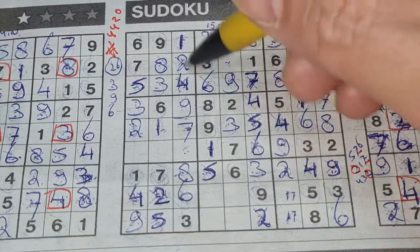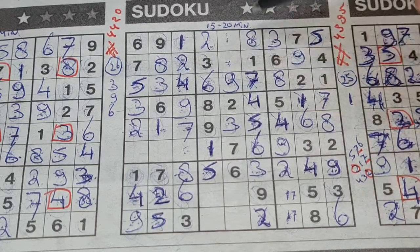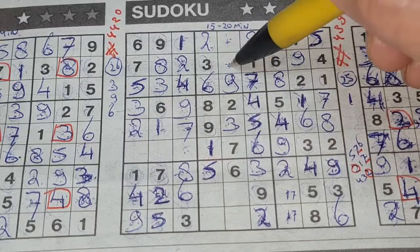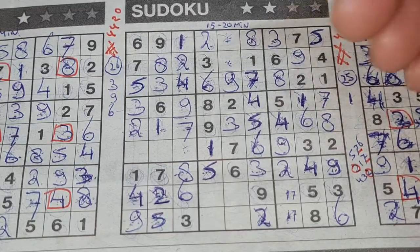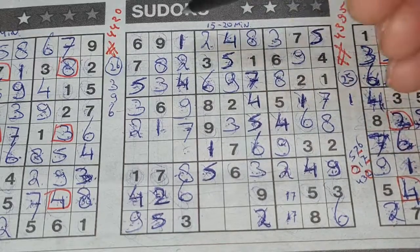2 numbers left in this big square. For numbers 1, the 2, the 3, the 4 is missing, and the 5 is missing. 4 and a 5. We have a 5 there, no 5 there. 5 should be here, and the 4 goes there.